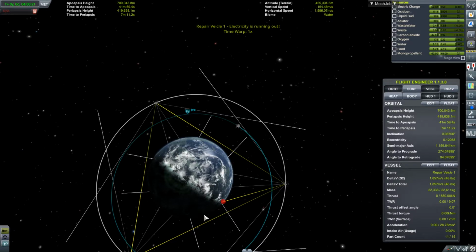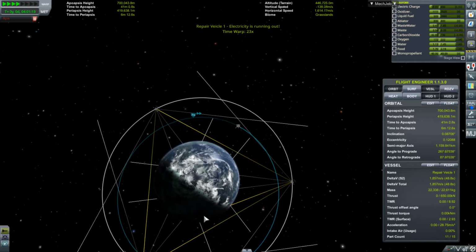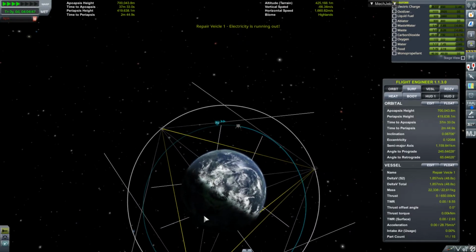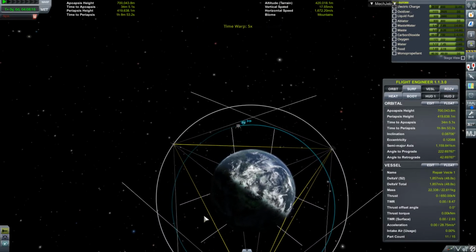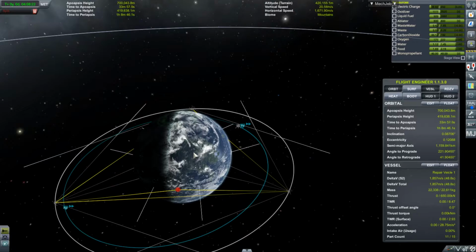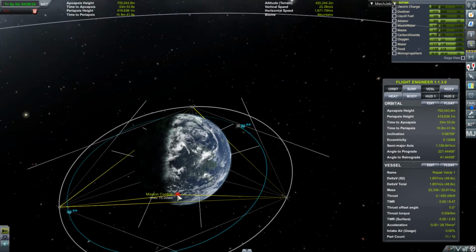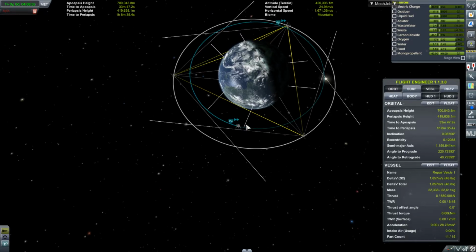Oh, our power is getting low. This is not good. Come on. Well, this is really bad. I actually have to relaunch this whole vehicle with a couple of solar panels because this won't work. So I can actually showcase for you the trajectory mod right away here.